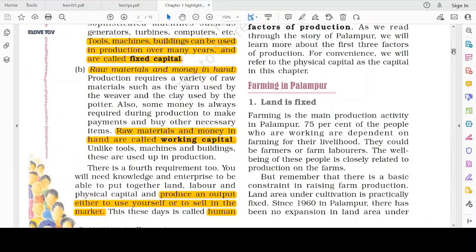Farming in Palampur. Land is fixed. Farming is the main production activity in Palampur. 75% of the people who are working are dependent on farming for their livelihood. They could be farmers or farm laborers. The well being of the people is closely related to production on the farms.